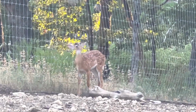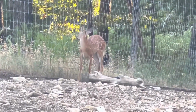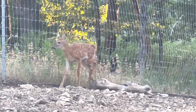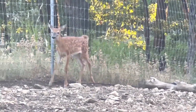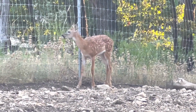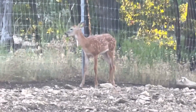While we're in here, we might as well take a look at some of these babies, and you can see that some of them are getting to be pretty good size. You see that little guy right there. He's still got spots, but not a lot. That's a buck. That's one of Whitey's boys. No, excuse me, that may be a doe. I think I saw the mark in its left ear. That's a big old deer, though.